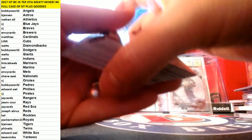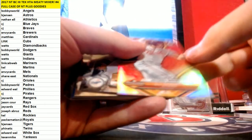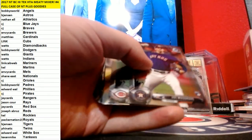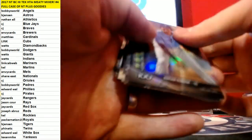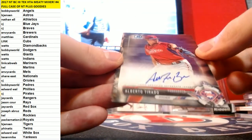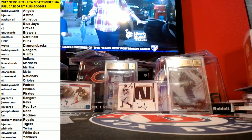Here we go. You know, it's been like 12 cases since the super. We're stuck on super number 13. We've hit 13, we need to get over that 13 hump and get up to 14 supers in this product. Jamie Schultz. SP Auto? No. Way back. Alberto Torrado. Vanilla Torrado. Has it been hit yet? Thought I saw it listed.